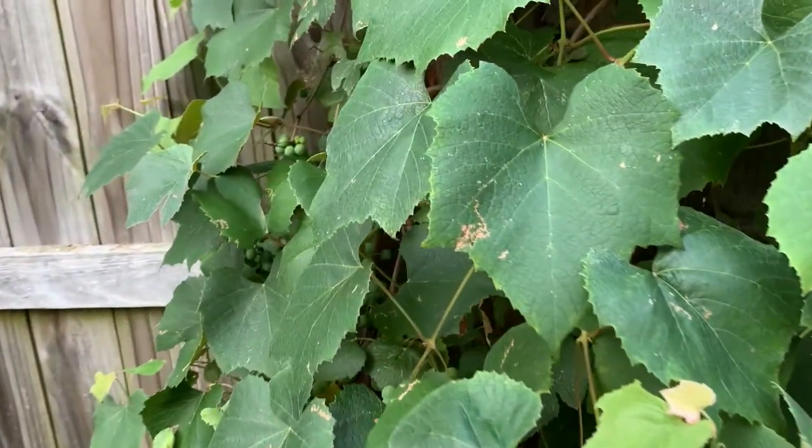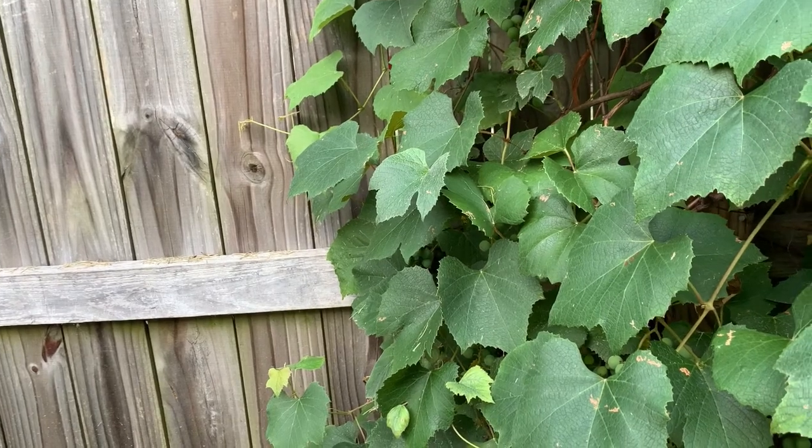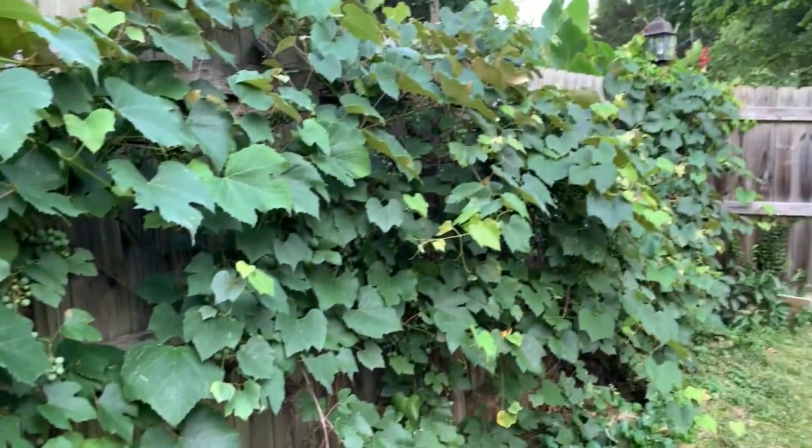Now this thing is 18. Unless you stretch that out. If you stretch that out, it'd be 20 foot. I'm just not sure if I want to do that.